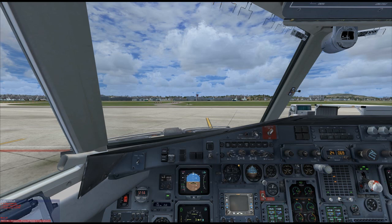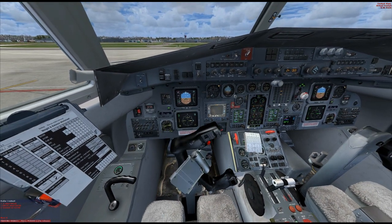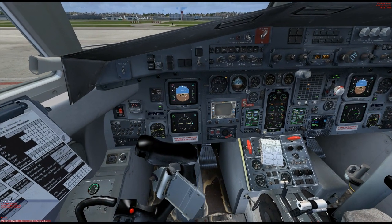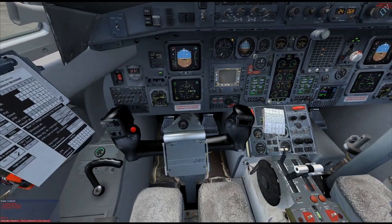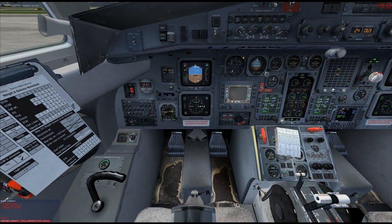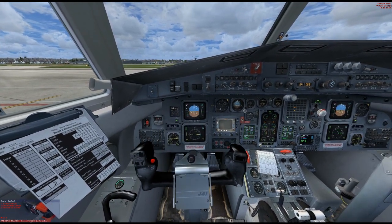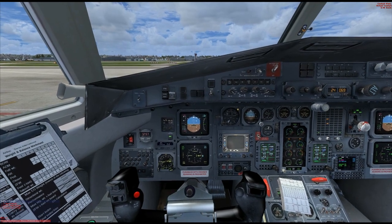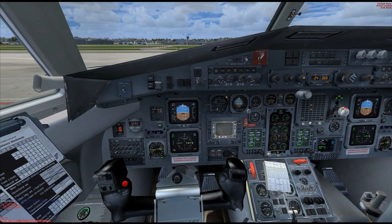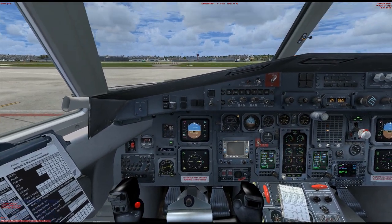Ready for the flight controls check. Control wheel right, aileron up left, aileron down. Control stick left, aileron up right, aileron down. Control wheel centered. Elevator up. Elevator down. Elevator pitch centered. Rudder full deflection right. Rudder full deflection left. Rudder centered. Flight controls fully working, Captain. Thank you.